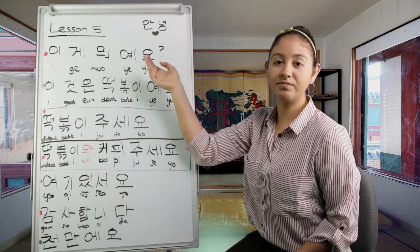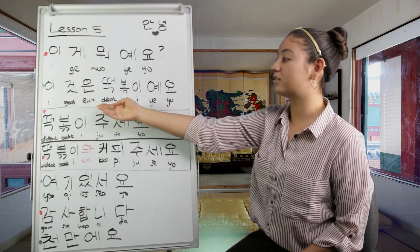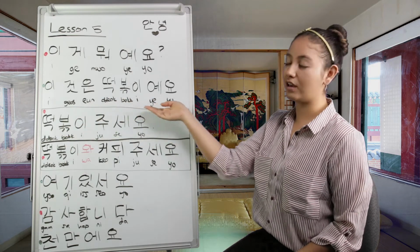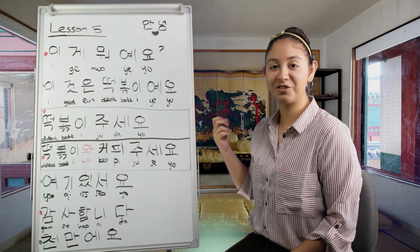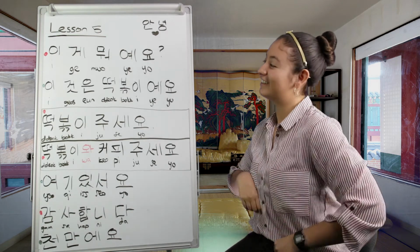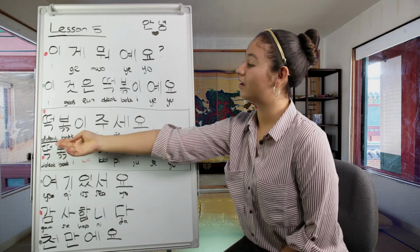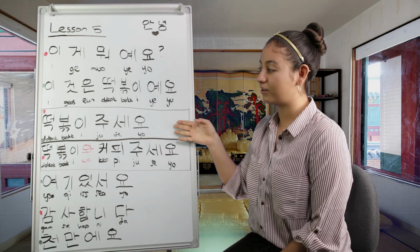이게 뭐예요? So our server will answer, 이것은 떡볶이예요. Tteokbokki is a traditional spicy rice cake in Korea. You should try it out. It tastes really good. So, 이것은 떡볶이예요. 떡볶이 주세요. Meaning, oh, she wants tteokbokki.